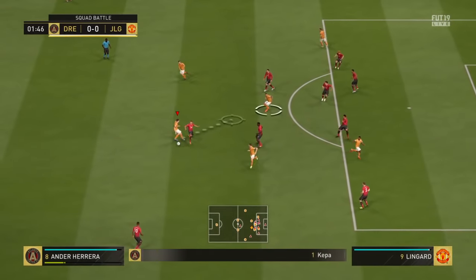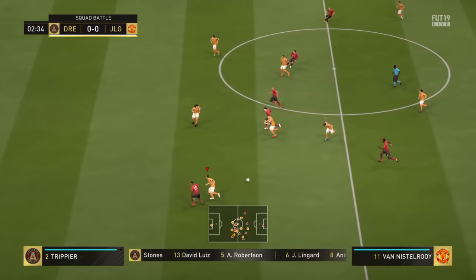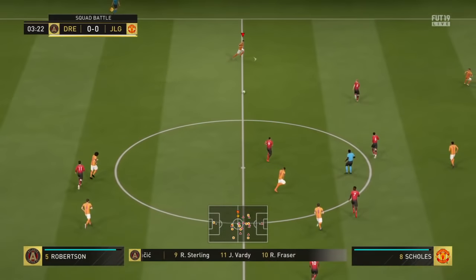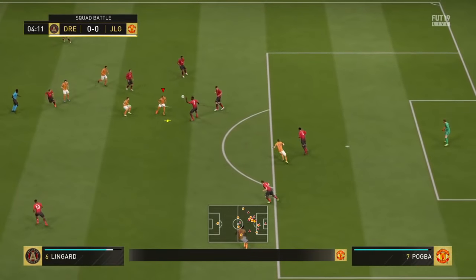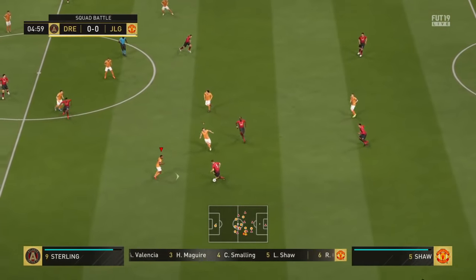And the lineup for the home side goes like this. Well, we've gone with a 4-3-3 formation. He's one-on-one with the goalkeeper. Good reading of the play, anticipating the pass. It's Lingard. It's Jesse Lingard. Pogba. Shaw.